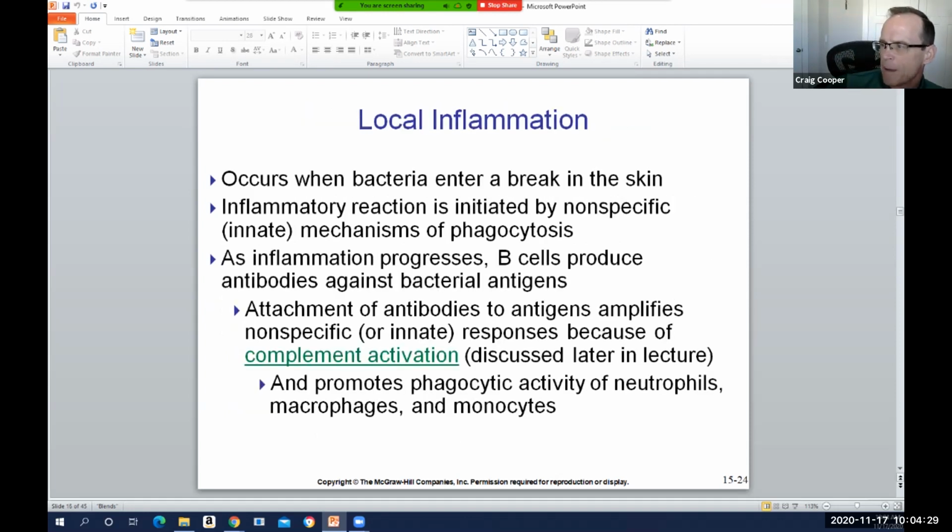The local inflammatory process you kind of talked about in the first video. Basically, if we have that scrape, we're going to have the neutrophils come in first. They're short-lived. They create the pus that you are probably familiar with. Most people have had some sort of pus associated with an infection. The macrophages then come in to help, and then we have all the vasodilation and swelling and all those other things that take place, the prostaglandins and the kinins and all these things that come in.